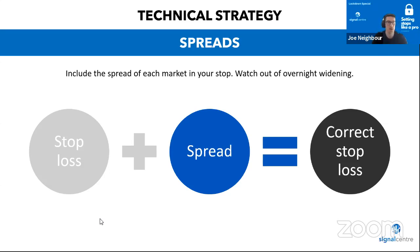Now, what's also worthwhile bearing in mind is what happens overnight. If you do carry positions overnight, then be aware of how your broker changes their spreads, because a lot of brokers actually widen their spreads overnight. Some keep them fixed, some keep them wide. So it might be that you've woken up one morning, had a look at your charts and thought, how the hell have I been stopped out on that? Well, it is because they often do widen spreads. So you might need to make small adjustments to your positions and your stops if you are indeed carrying something overnight.